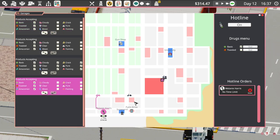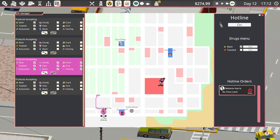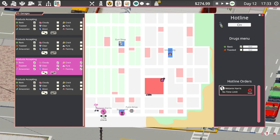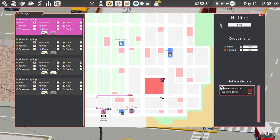So what I will do is put you back on university. And I'm going to put you back on the scrapyard for the second. Never know, we might get another order on. Use this money for staff. I'm gonna get this bike to start delivering here. Because they can only deliver one drug at a time. So it's still not massive.